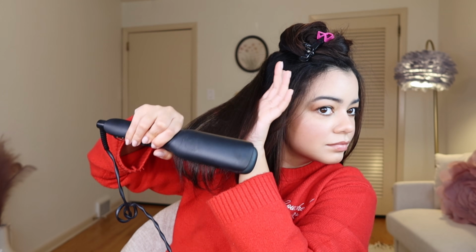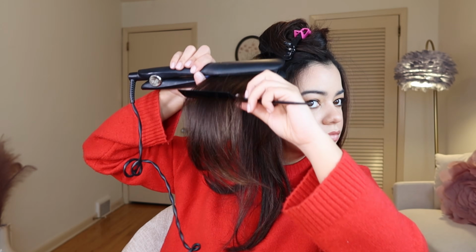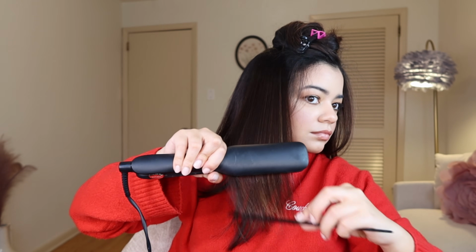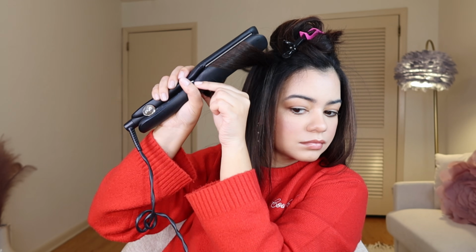But there are other really good straighteners also on the market. So I'm glad that I'm making this video so you guys can have options. I like the curls that I get with the GHD as well. It's also just a very loose wave, but overall I do really like the GHD. And you guys, that's probably the straightener that I use the most in 2025.